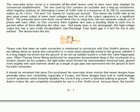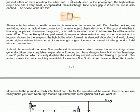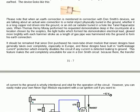It should be remarked that since John purchased his neon tube driver module, newer designs have generally taken over completely, especially in Europe, and these designs have built-in earth leakage current protection, which instantly disables the circuit if any current is detected leaking to ground. This feature makes the unit completely unsuitable for use in a Don Smith circuit, because there the transfer of current to the ground is wholly intentional and vital for the operation of the circuit. However, you can easily make your own neon style module equivalent with a car ignition coil if you want to.